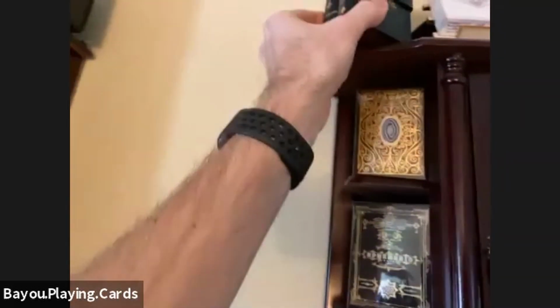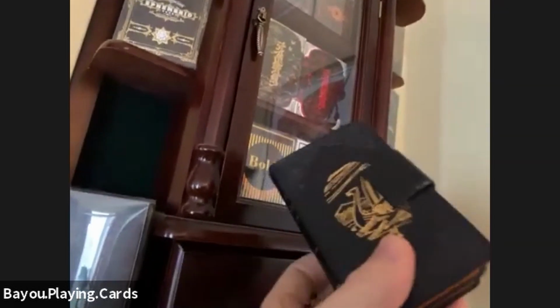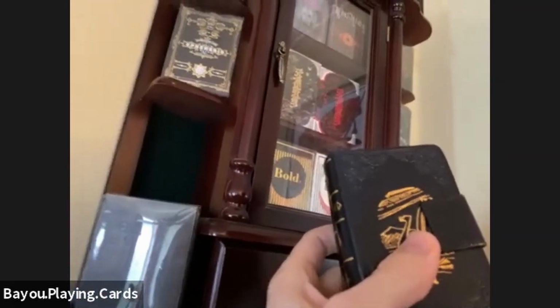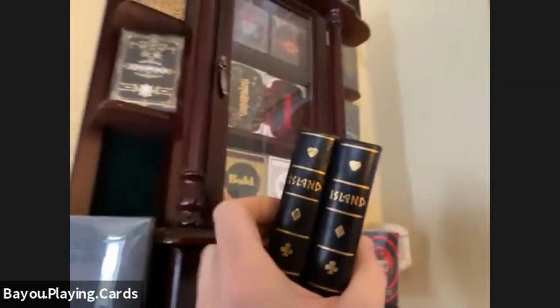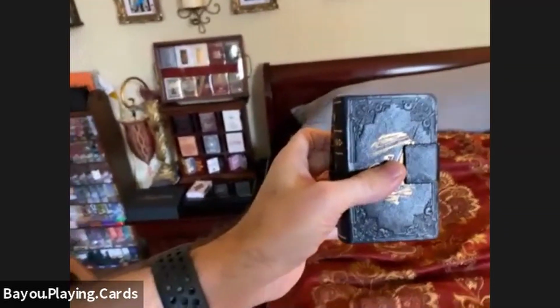So this one's an older vintage deck. I'm not even sure how to pronounce it. It's Lendickspill or something. It's an Iceland deck. It's from Iceland. Hey Liz, can you hold this? I don't know how to mute this. I turned it down as far as it goes, but it's still on. So just leave it over there.